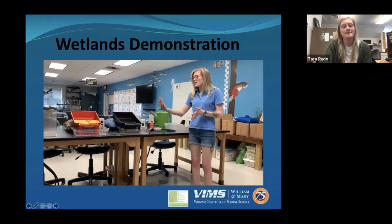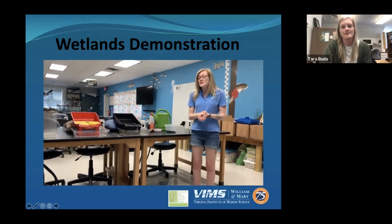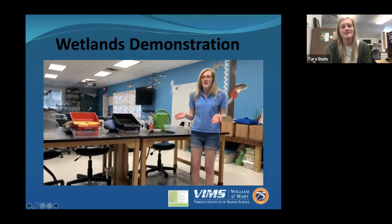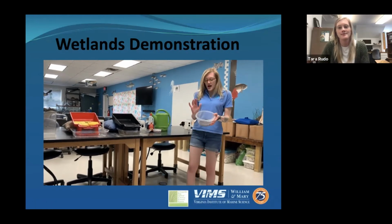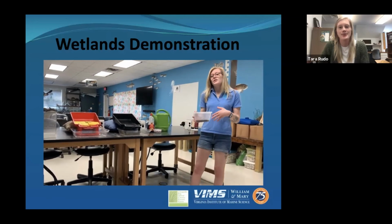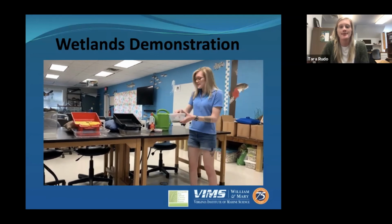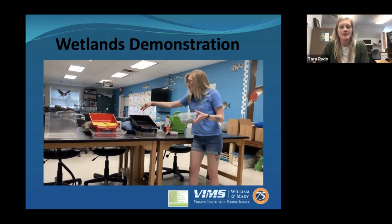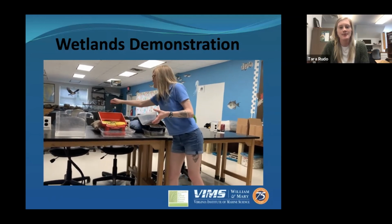So on our land, we are going to put a couple different forms of pollutants because further upstream, we have tons of pollutants that can end up in our waterways. One of those pollutants is sediment. So we have some coffee grounds here to represent that today. But when there's a lot of runoff, a lot of excess sediment can wash down to our waterways. So we are going to sprinkle some sediment on the land without wetlands, and we'll sprinkle some on the land with wetlands.